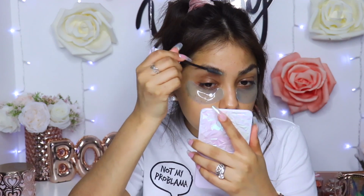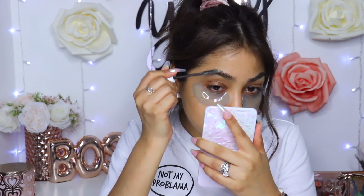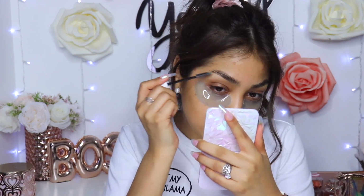Now I'm gonna do the other brow. This is the brow I hate, so we're probably just gonna skip it because it's nothing like the other brow. So once you got the hairs up, I'm gonna go in with, I don't have it here. Let me go get it.